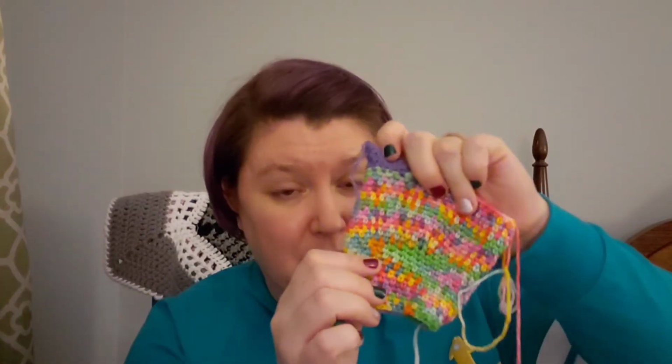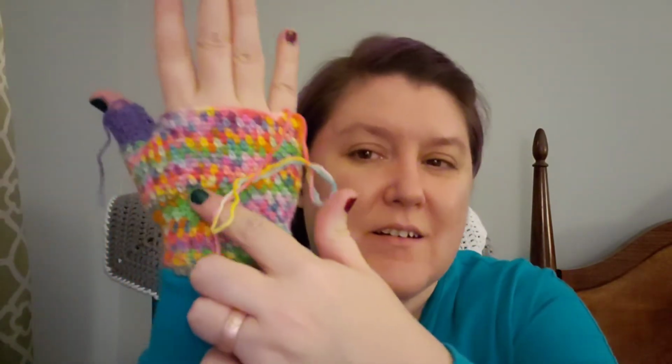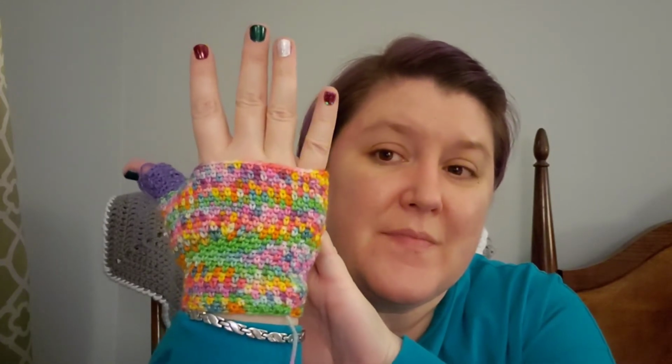I even added a thumb, but I don't know about this. My thumb does poke all the way through, but maybe it's okay. I don't know. I just keep looking at it like, do I really like this? I don't know, just because of the way you increase and the way the color pooled around here. And I just don't think I'm going to have enough yarn to do the thumb and the little fingers. So that's why I decided to do the purple, this lavender. Maybe it'll be okay.